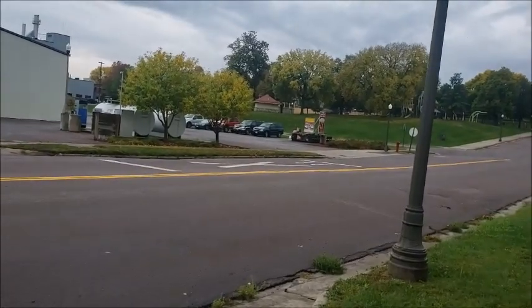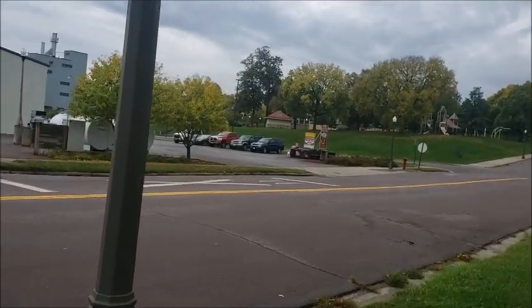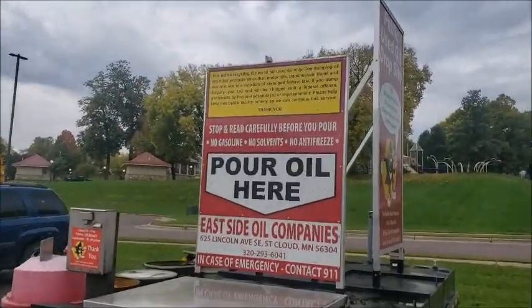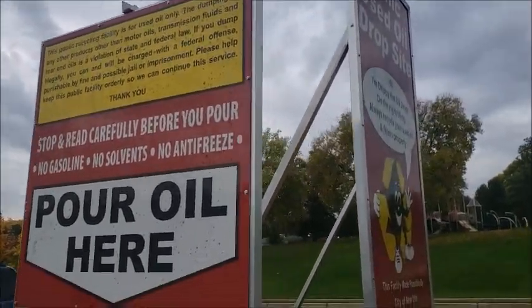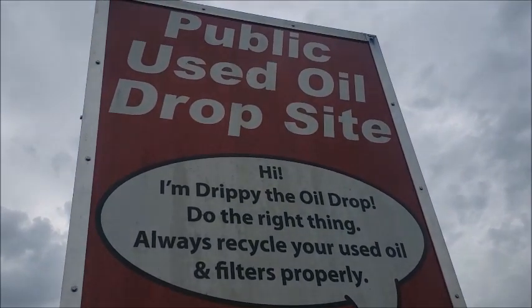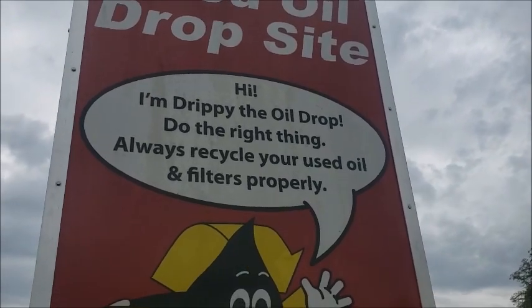Right, I'm in New Ulm and I see the sign that says pour oil here. Pour oil here. East Side Oil Companies. Stop and read. Recycling for used oil. I even got a little mascot. Public used oil drop site. Drippy the oil drop.